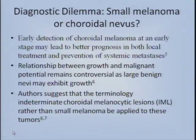So a diagnostic dilemma for us is when we're doing a clinical exam, are we seeing a small melanoma or a large choroidal nevus? Detection of choroidal melanoma at an early stage may lead to a better prognosis in both local treatment and prevention of systemic metastases. And so that's one of the major reasons for our study. There's also a relationship between growth and malignant potential. However, it remains controversial as large nevi actually will grow over time as well. And so these lesions are better referred to as indeterminate choroidal melanocytic lesions because there's a lot of ambiguity.